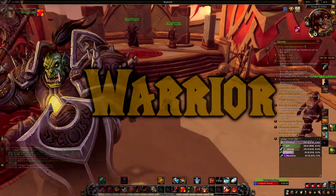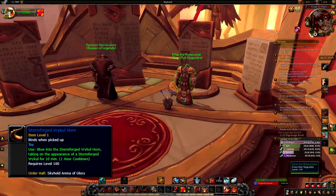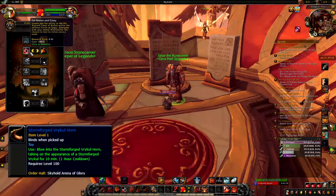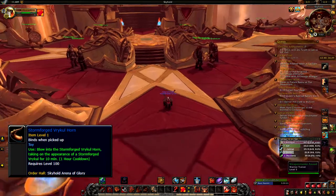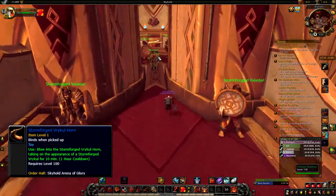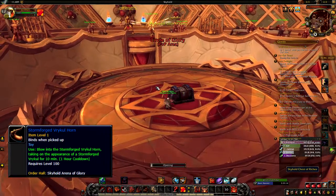Warrior. They have one toy, and it's the Stormforge Vrykul Horn. First, what you have to do is get the 4 Honor and Glory Order Hall advancements, and then every 3 hours, a Skyhold Chest of Riches will spawn in the center arena of the Order Hall. This is like the Gurubashi Arena. It spawns at 12, 3, 6, and 9. Then this chest has a chance of dropping the toy, a trinket, and some other random items.